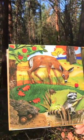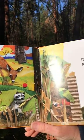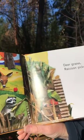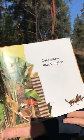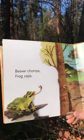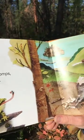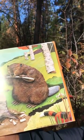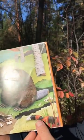Deer grazes and raccoon picks. Where's Kitten? Kitten's really sneaky in this picture. Beaver chomps and frog zaps. Beaver's munching away on some birch and maybe some aspen. Kitten's on the way out to the next page already.